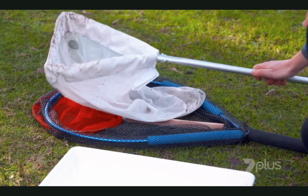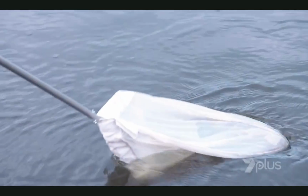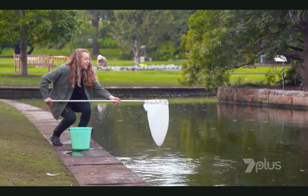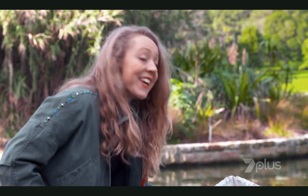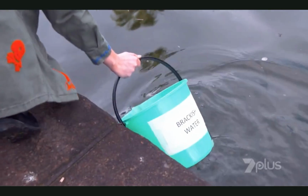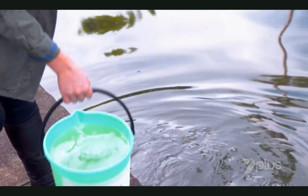Most importantly, I've got my eyes. Okay, let's go dipping. So you just dip the net in the water and make a figure of 8. It's really important that you have an adult with you when you're doing this. And then we can see what's inside. Oh, it doesn't look like we've caught anything. Well, it is winter, but I really want to find some little creatures to show you. So I'm going to use a bucket to speed things up so that nothing escapes.